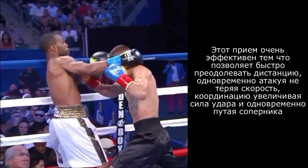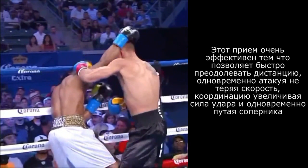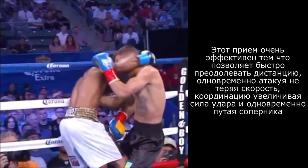Then you see him shoot the right hand and then he's going to shift back into the southpaw stance. Off of the right hand, Lomachenko now steps his right foot forward, bringing him back into the southpaw stance. He has now completed the Jack Dempsey double shift.